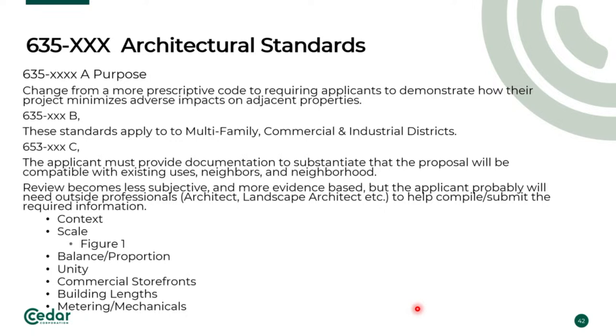The next piece isn't on here, but it's in your packet, and it's color and material elements. Color should be non-reflective and not high intensity, but we've had this question in other communities: what happens if a McDonald's or a franchise wants to come in and their color scheme sticks out like a sore thumb, because those are their colors? A lot of other communities still allow those franchises to come in, but they negotiate, saying, can you tone it down so that it fits with everything else around it?